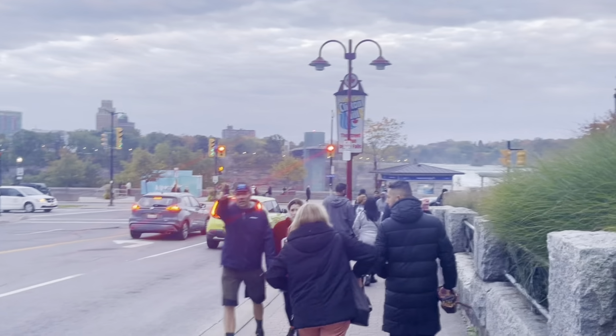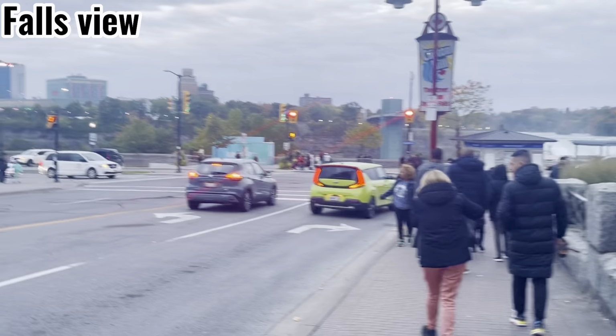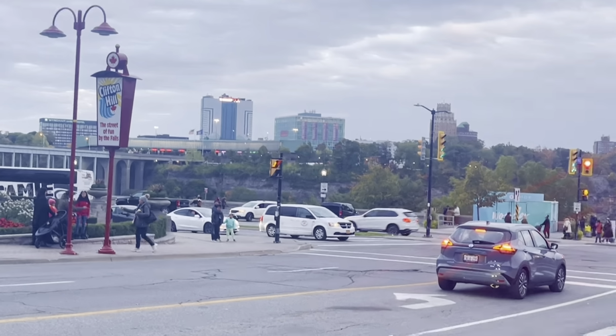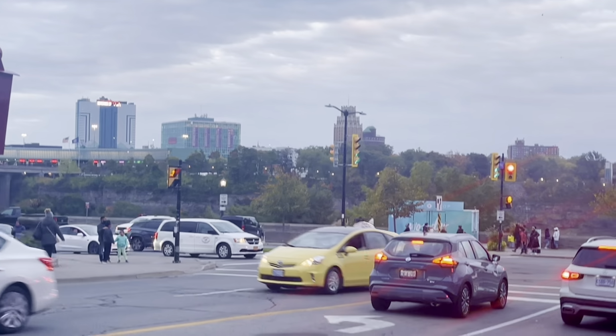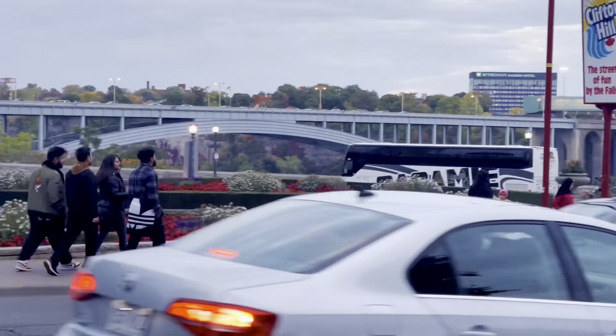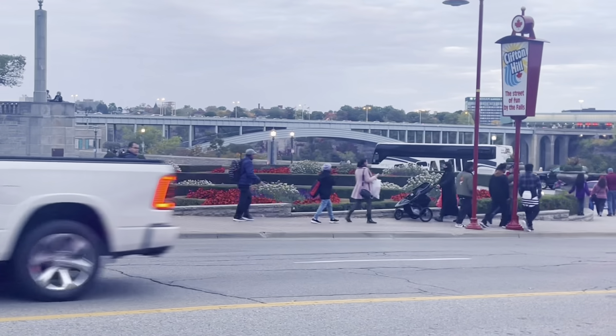So I'm right here at the falls, pretty close. And if you look at those buildings, they are actually in the US. So you cross the bridge and you go to the US. That's the Rainbow Bridge right there. This is the bridge which connects the US and Canada.